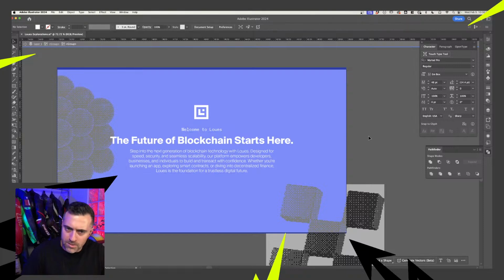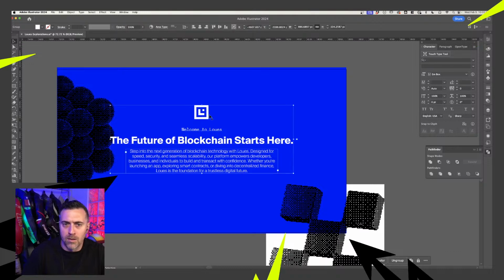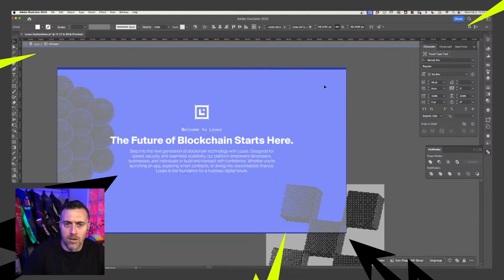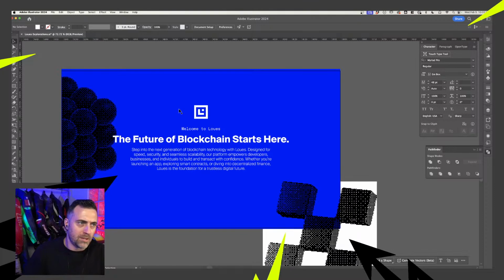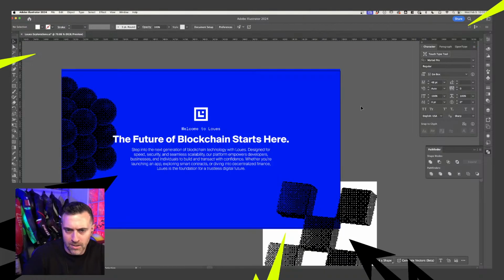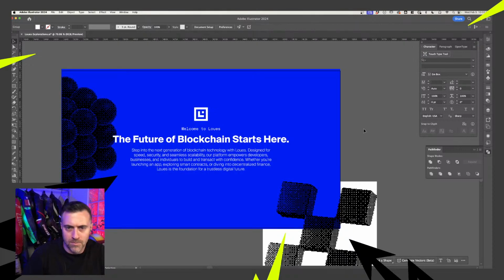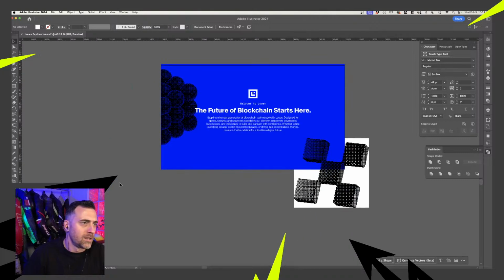Just adjusting some of the spacing. Just make sure everything's centered to the artboard. If I really wanted to, you could put a little bit of a dithering effect on the background as well. Just have a static option. Could work. Feature blockchain is here.